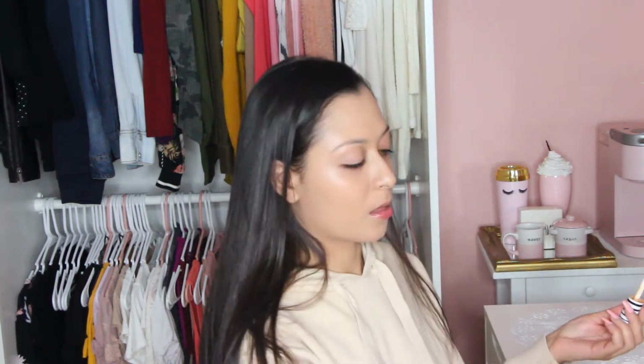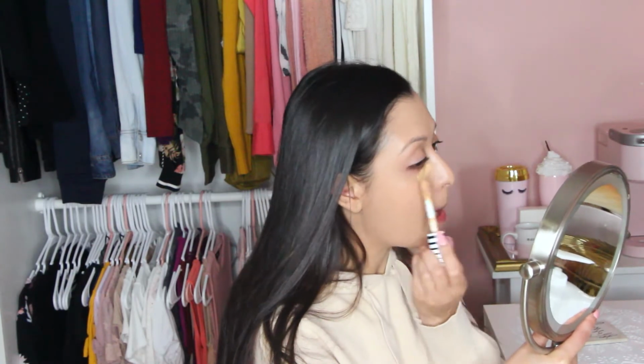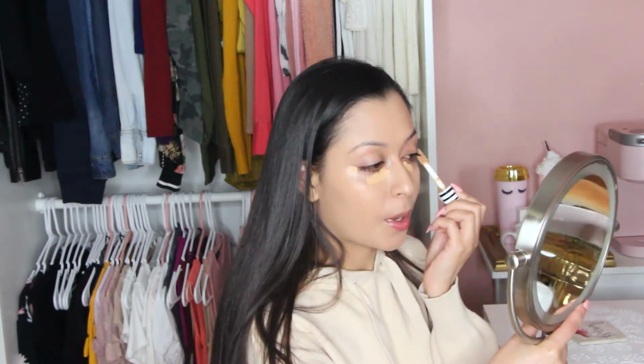So next is my concealer, and I use the CoverGirl True Blend concealer, and I think that this is a little too dark for me right now because I'm very pale. We are in the winter months, guys, and I haven't come in contact with the sun in months, like at all. It's very depressing. I don't know why I'm doing all this. But yeah, we got concealer.